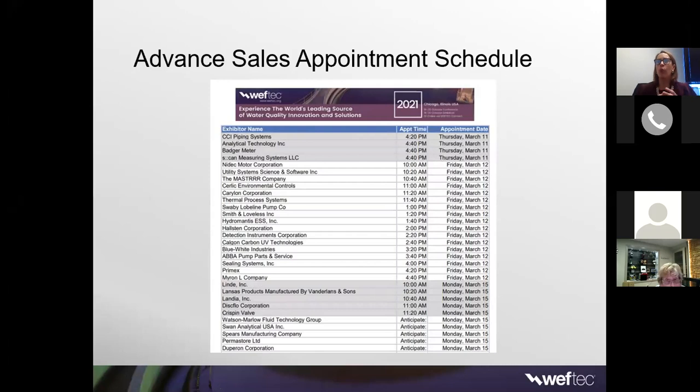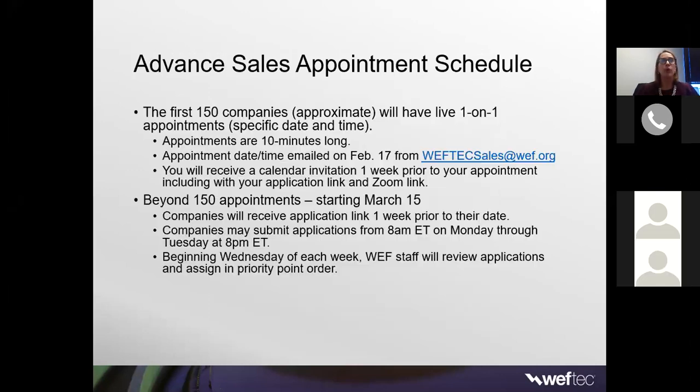In order for WEF to acclimate to the system and also have our exhibitors acclimate to the system, the approximate first 150 companies in priority point order that qualify for advanced sales have been given a specific booth date and booth time. And I'm going to go to the next slide to overview this.